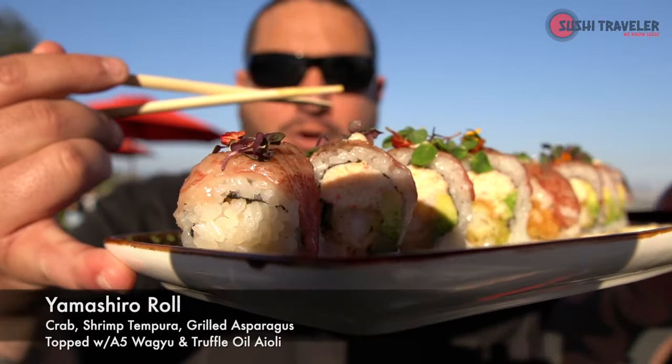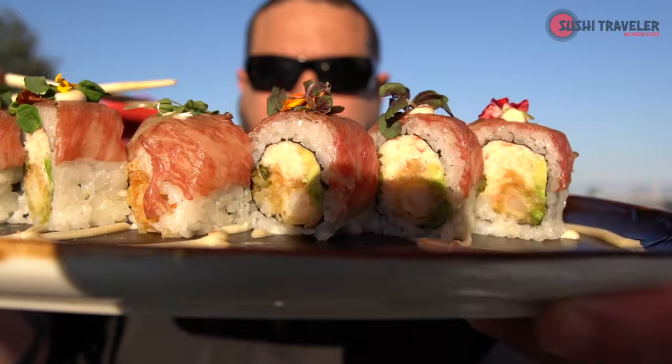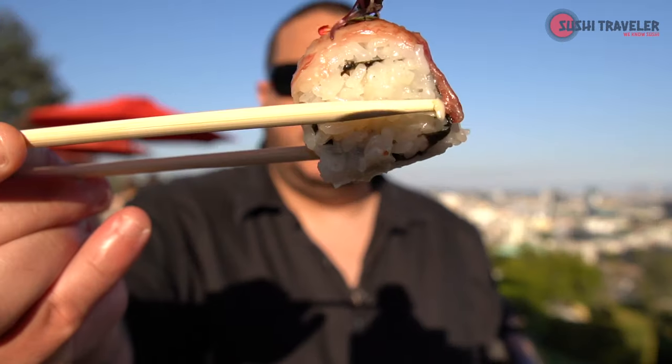All right guys, check this out. This is the Yamashiro roll. This is what they're known for here. Inside has got real blue crab and it's got A5 Wagyu. Just absolutely delicious looking. Wow, got truffle oil on the top. That snuck up on me. And it's slightly torched. Check out another piece.